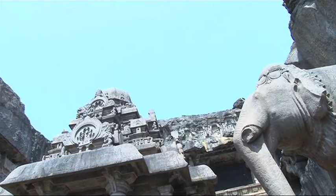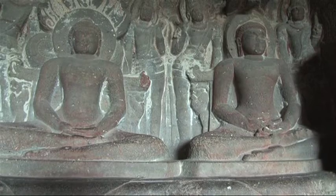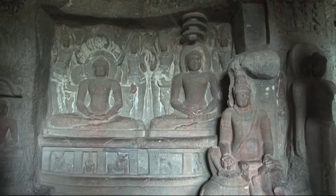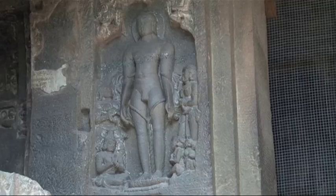The 5 Jain caves at Ellora belong to the Digambara sect. They were built during the 10th and 12th centuries. All these caves reveal specific dimensions of Jain philosophy and tradition.